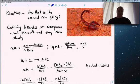Of course, it gets more difficult as you go on. And the reason why is it's calculus based. I know calculus is not a prerequisite for this class, but the things we're going to talk about right now are calculus concepts.